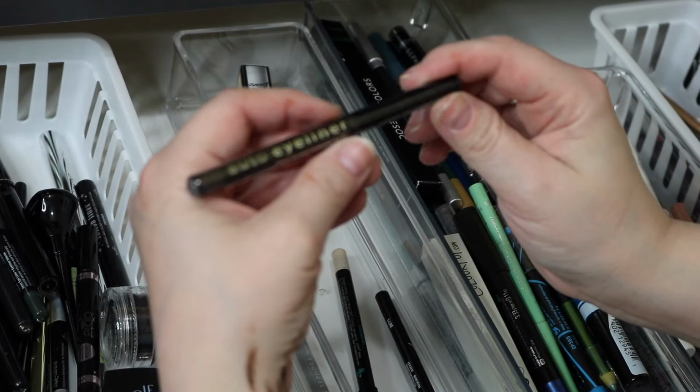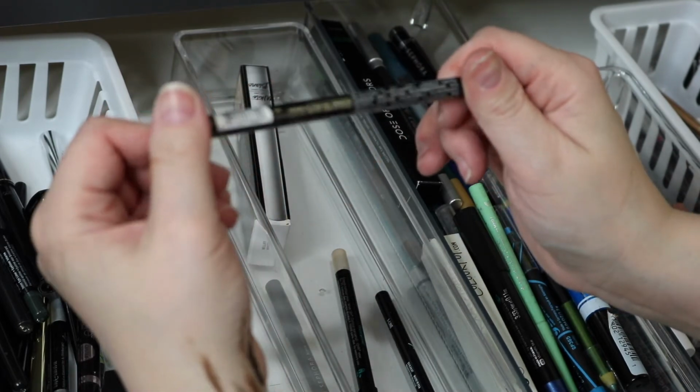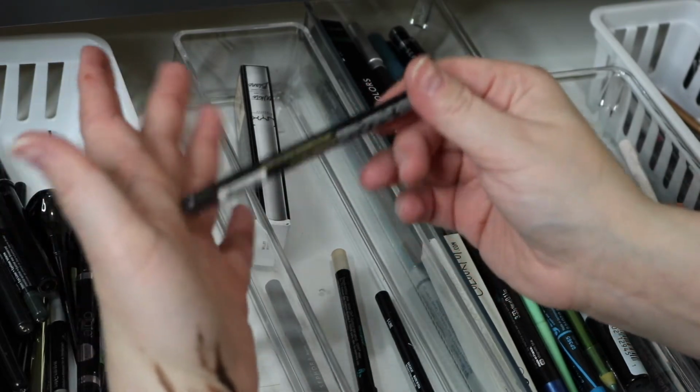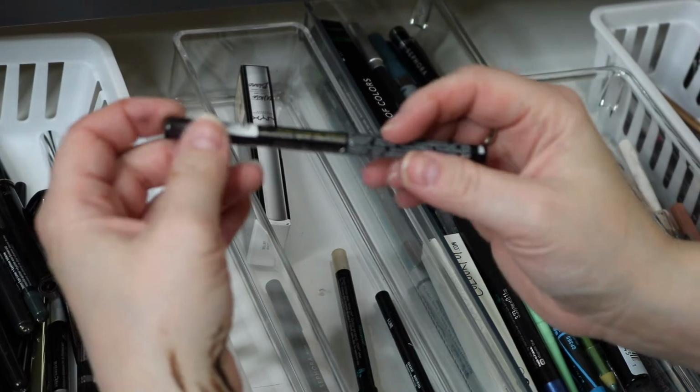This one is an auto eyeliner in black brown from LA Colors. I'm going to declutter this. I'm going to give this away because I already know I'm not going to use it, because I haven't used it so far.